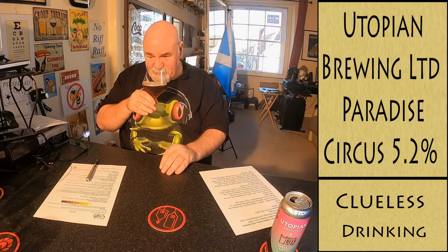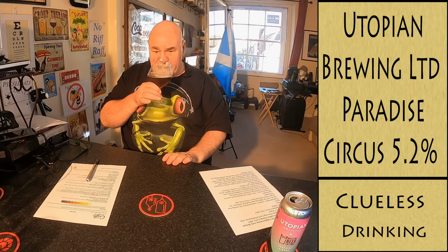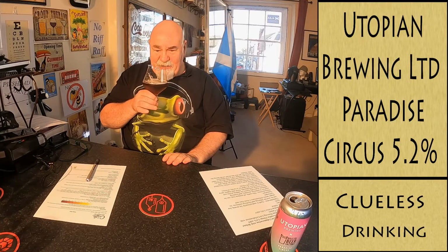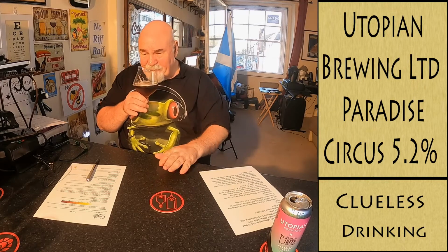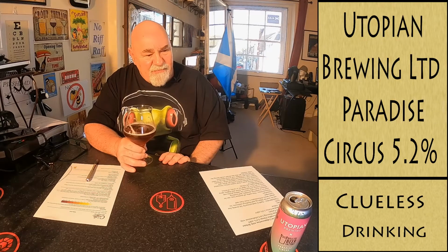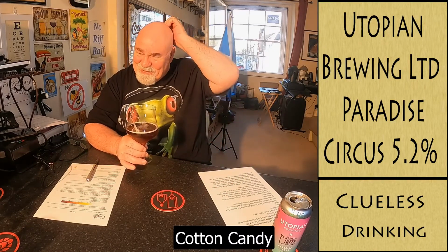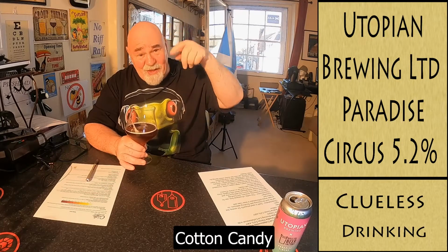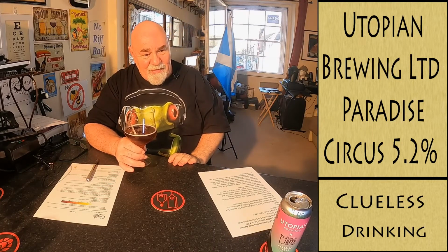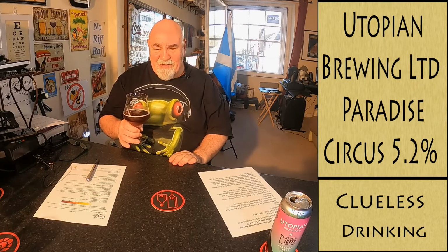But there is a malty smell to it. Like a caramel, candy floss, that's it. What do they call candy floss in America? Is it cinnamon, spun sugar, or something? What is it? I'll put that in as well if I can remember. Or you can tell me in the comments. I can't remember. Cotton wool candy? No. No, it's not that.